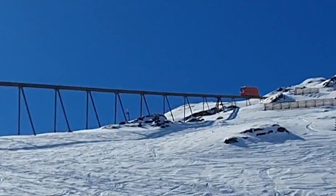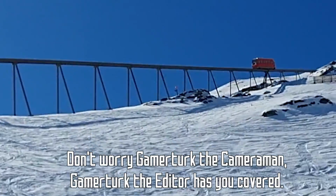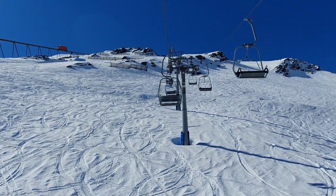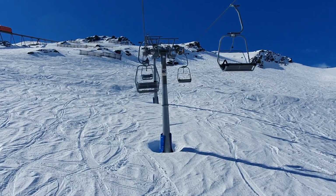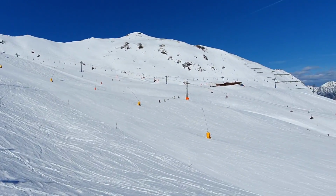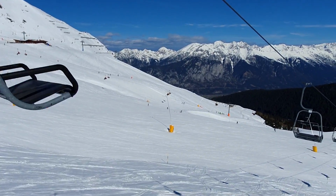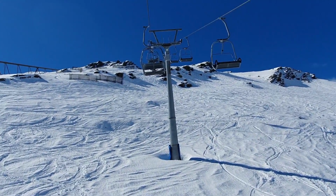Not sure if you can see it, but let me try zooming if I can. Nope, I am not allowed to zoom while recording. This would be so much easier if I had a proper vlogging cam. Anyway, so the one we took is the close one over there. It came all the way from the bottom. And now we are on the second lift going up top.